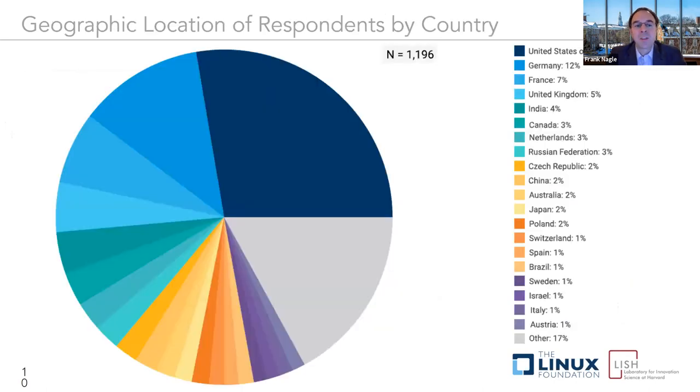Great. So the other main demographic that we considered was, of course, location. You'll see that a little over a quarter of the respondents are in the US. Next would be Germany with 12%, France with 7%, and the UK with 5%, and then a very long tail of other countries as well. The results will be a bit more representative of the US and Western Europe, but we do have some good insights into folks from other countries and other geographies, which is helpful.